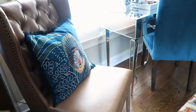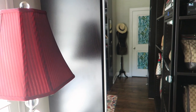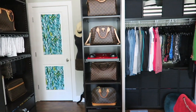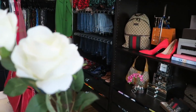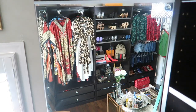This is my little vanity area, vanity corner over here. I love that I was able to, again, mix in all the jewel tones and just have them really play well with one another. If you guys will recall, this space used to be very glassy, very glittery, very shimmery, but I am absolutely getting away from all of that.